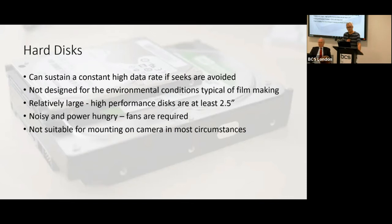But these are the sorts of problems that you have trying to use hard disks in an environment they weren't really designed for. So also, high performance disks are relatively large, and I realize when I say this that compared to the disks that many of you are familiar with, these are still quite small, but we're talking about 2.5 inch disks. And they also generate a lot of noise, and they consume a lot of power, which means cooling fans, and generally you don't want too much noise right near your microphone, which if you have a hard disk mounted on camera, obviously it's going to be close to microphones. So hard disk recorders had to be treated with care, and except in very controlled circumstances, you couldn't really mount them on camera, they had to be tethered.